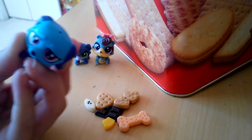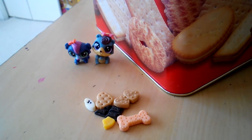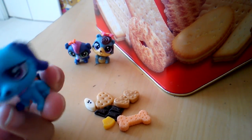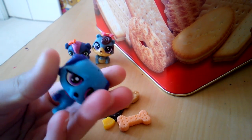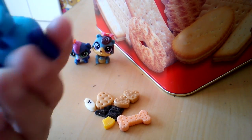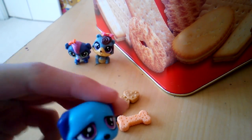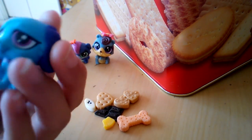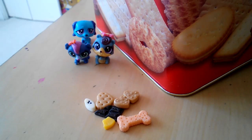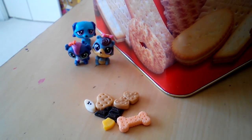Okay, next person. Oh, come on! I keep holding them down. Okay, the next person is like this. It's a dog, and it doesn't have anything because it's a boy. I really like this one too. Sorry, maybe there's background noise that you can hear.